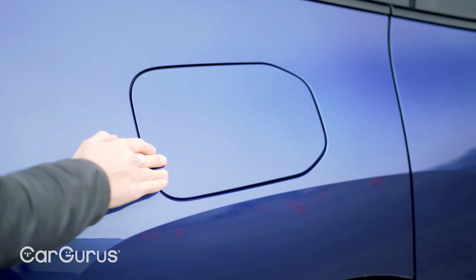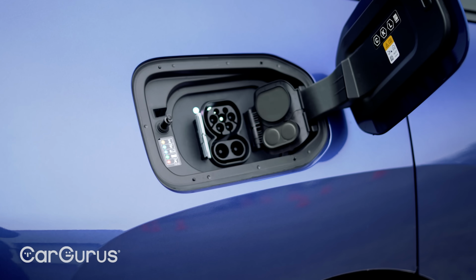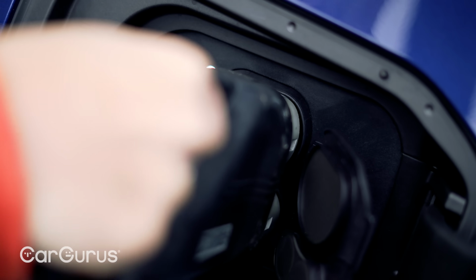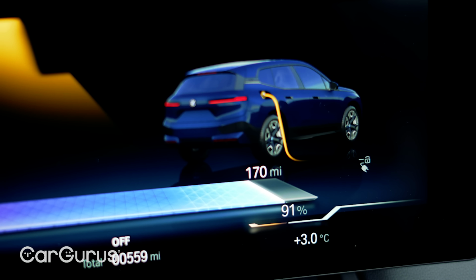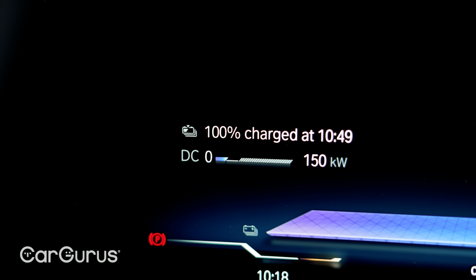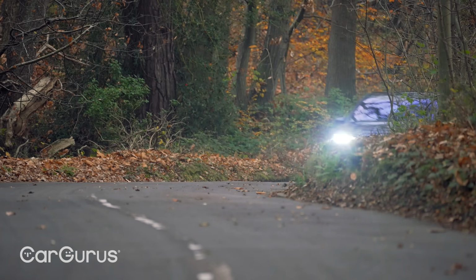Plug into a 350 kilowatt ultra-rapid charger via the car's CCS port and you'll have an 80% battery in around about 20 minutes. Plug into a 7 kilowatt home wall box and you'll have a full battery in some 16 hours in the big battery model, or the smaller battery iX will take more like 11 hours.